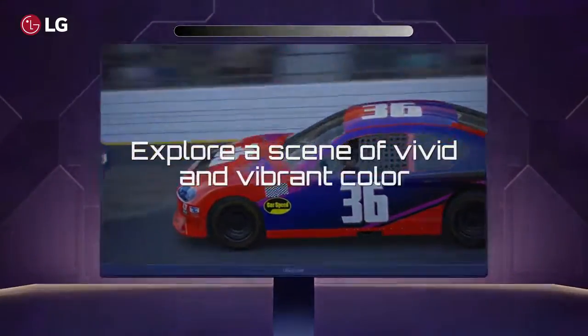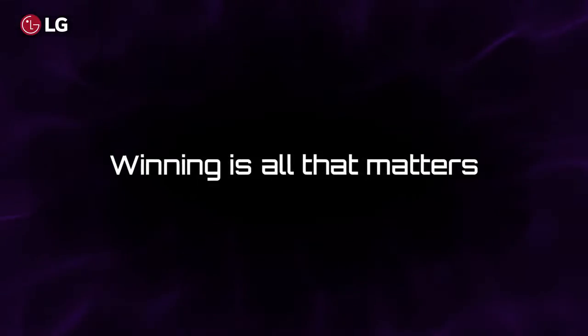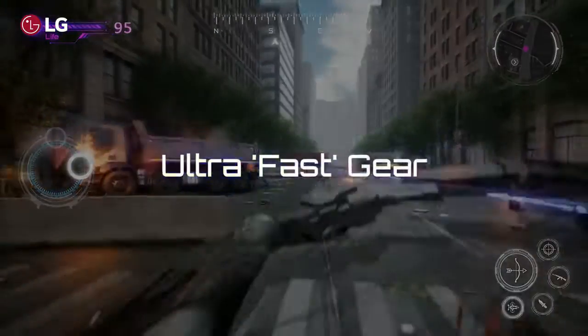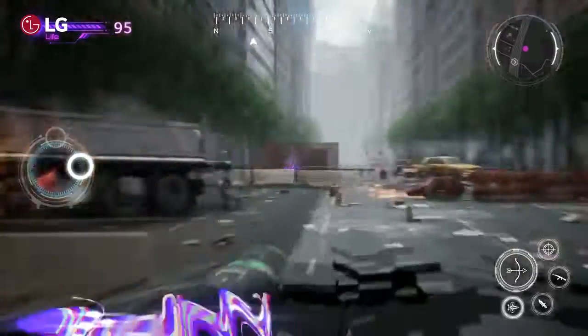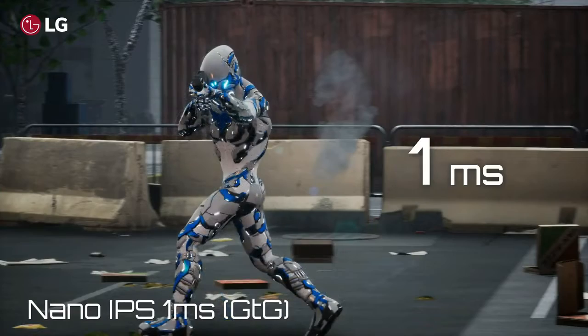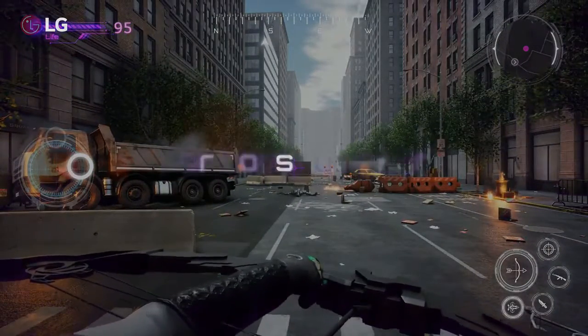NVIDIA G-Sync compatible gets the game officially validated by NVIDIA as G-Sync compatible. That translates to faster, smoother gaming that's been tested to reduce screen tearing and stutter.